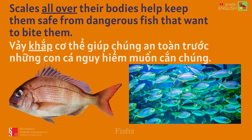Scales all over their bodies help keep them safe from dangerous fish that want to bite them.